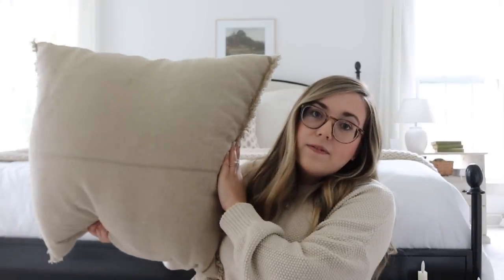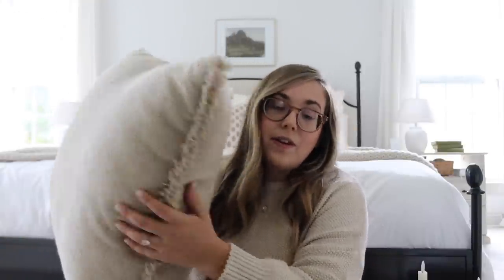So cute. I grabbed a few pillows this season, but this one is just my favorite. It catches my eye every time I walk past it. And I really like the tan against a lot of the whites that we have in our home. I love the fringe detail on the edges. This is one of the oversized pillows, and I currently have it on our entryway bench. And I just feel like this is a fall staple. You can use it on your sofa. You can throw it on your bed. Just really anywhere. But this is probably my favorite pillow that I picked up this season.